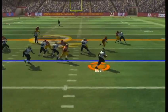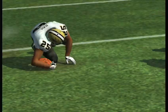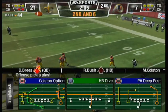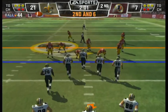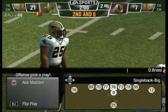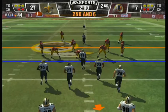They give it to the tailback. He's brought down at the 44. So important as a coach to establish that running game and use it as a weapon that keeps that defense off guard. It's 2nd down, 6 to go. 44-yard line. And there's 2 minutes remaining in the half. On the 44-yard line.